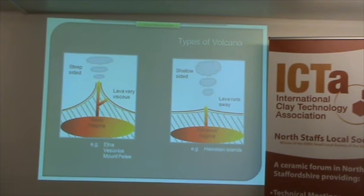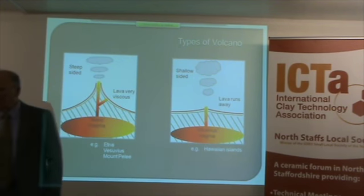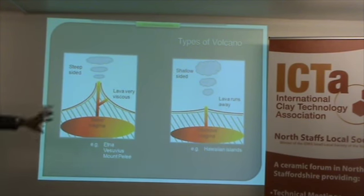The effect of adding fluxes to silica is of interest to geologists and volcanologists as well as ceramists. There are basically 2 sorts of volcanoes in the world. There are the very steep-sided ones like Etna, Vesuvius and Mount Pelée, which have a magma which contains a lot of silica and relatively little flux. And you have the Hawaiian Island type volcanoes, which are much shallower, which contain more flux. In the Hawaiian Island volcano, because the silica is mixed with more flux, you get a more alkaline magma.